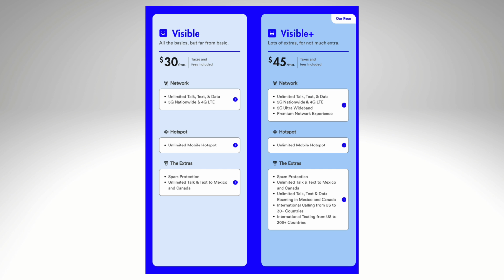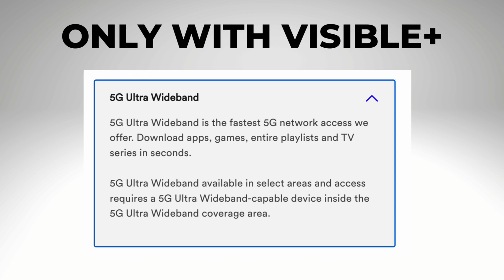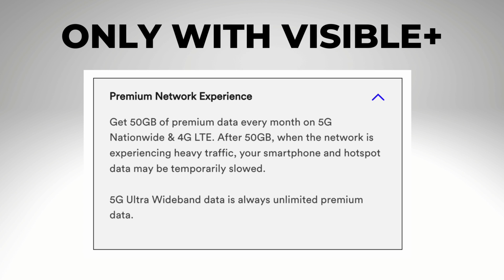When you switch to any low-cost service like Visible, it's really about managing your expectations. I'm okay with occasional deprioritization as long as my phone still works and I'm paying less than half of Verizon's prices. But if you want the absolute fastest data speeds with Visible, you will want the more expensive Visible Plus plan for the 5G ultra-wideband access and 50 gigabytes of premium data.